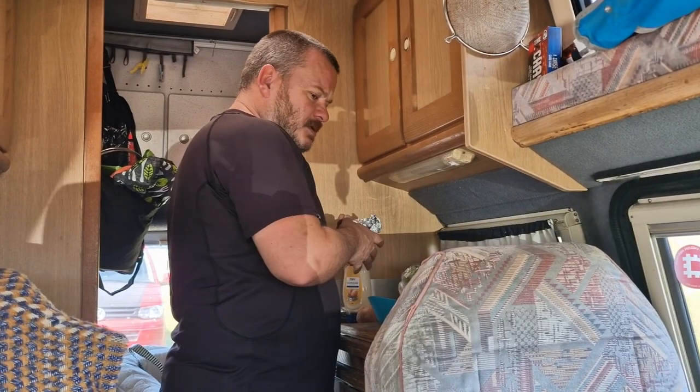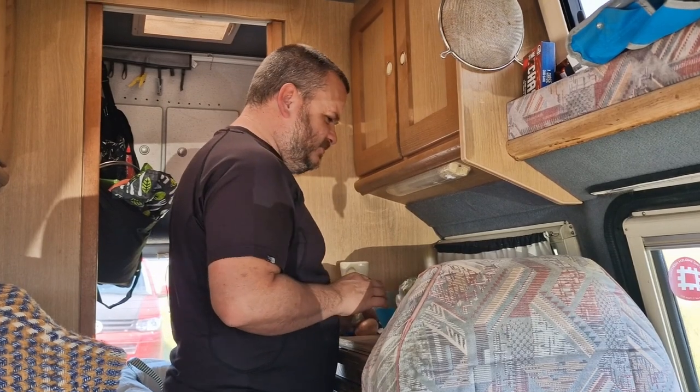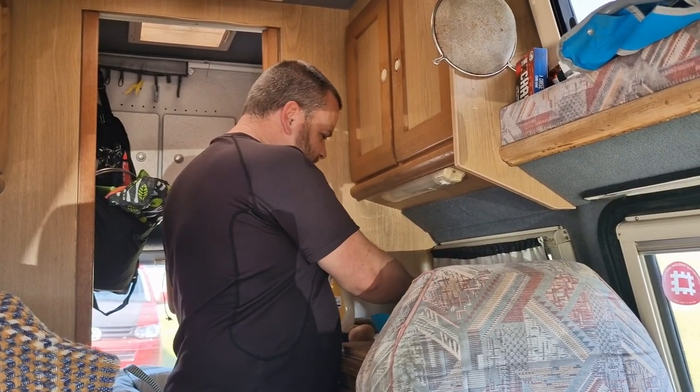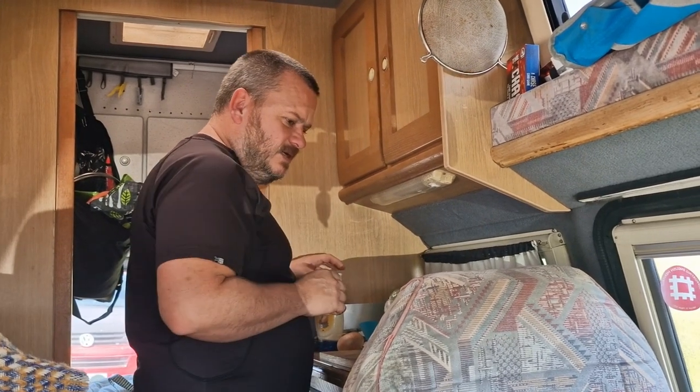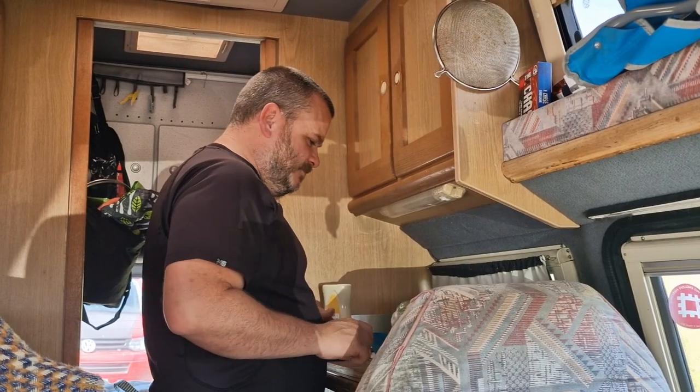Right, what are you making, Stevie? I'm making our wraps. What are we having in our wraps? We're having a bit of onion, a bit of lettuce, a bit of cucumber, with tuna, mayonnaise, and then a bit of sliced egg on top. Very nice. In our wrappy wrap.